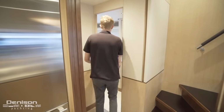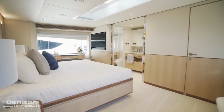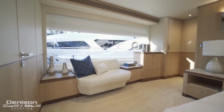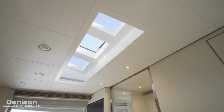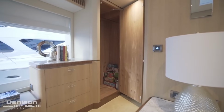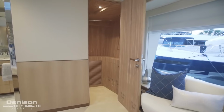Closing out the main deck, we move forward into the master. Like I mentioned at the top of today's walkthrough, the master steals the show. To both sides of her king berth are huge windows. Adding to the amount of natural light in the owner's suite is this skylight. On the starboard side, we have a love seat. Aft of the love seat is this large hanging locker, and then there's additional storage forward in this cedar-lined walk-in closet.